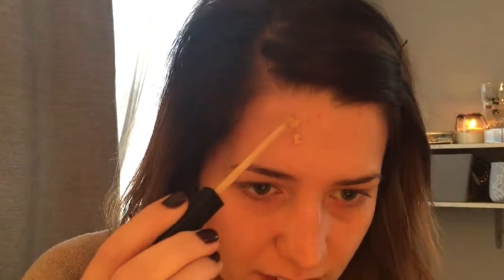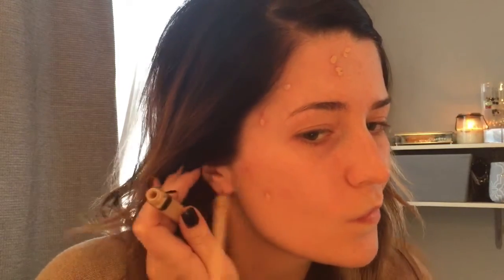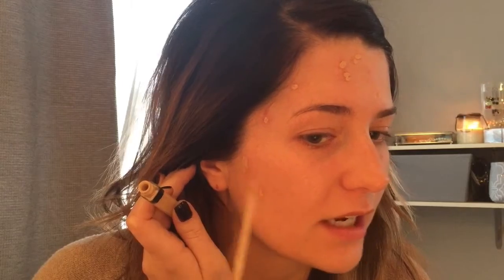So I'm just going to dab it on the section. I let it dry just a little bit. Basically any red spots that I have, this works awesome. The coverage is so sheer and it blends right into your skin tone. And it's not necessarily just my skin tone. This is in light, and it works really well.